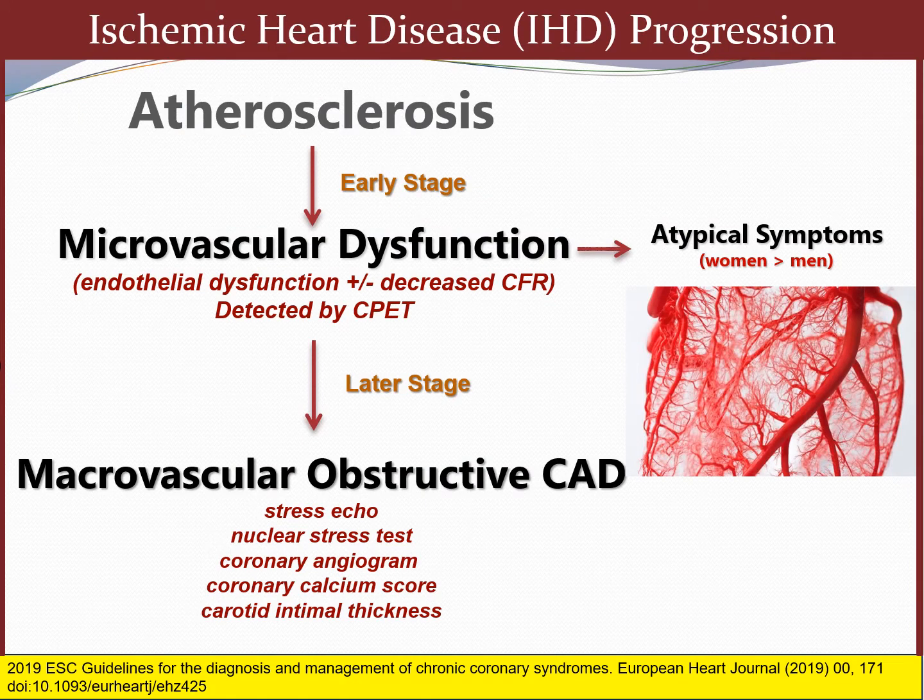So atherosclerotic heart disease is a chronic inflammatory process which initially causes microvascular dysfunction in the form of either endothelial dysfunction or non-endothelium dependent increase in microvascular resistance, which results in a decreased coronary flow reserve. These are microvascular changes that are detected by CPET and can present as atypical symptoms, which is typically seen more in women than men.